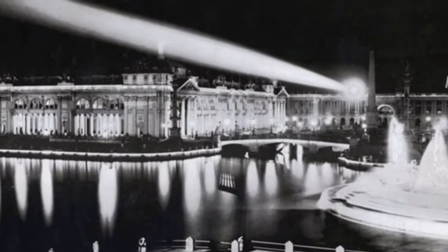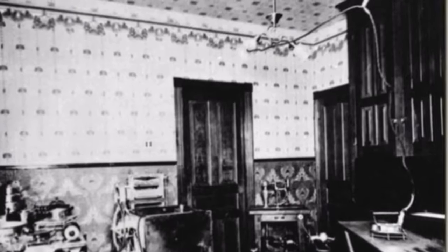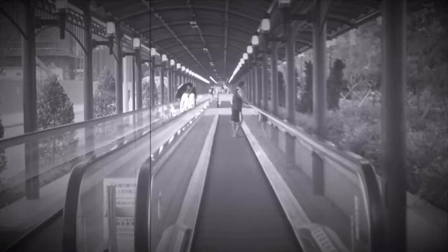There was an exhibit where guests could see all the wonders of electricity, including laundry machines, an early fax machine, electric sewing machines, and even an electric chair. At the back of this exhibit, you could find the very first electric walkway, the predecessor to the ones used in airports today. All of this electricity was provided by one famous electricity fan, none other than Nikola Tesla.